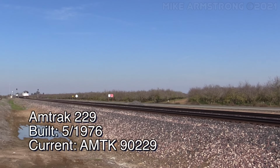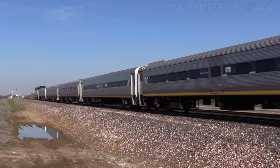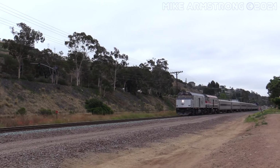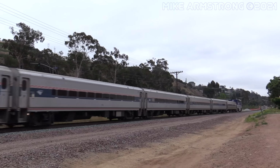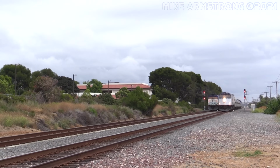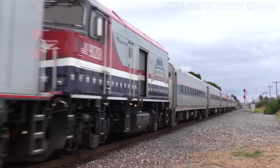The last Amtrak cab car converted from the batch of original 30 F40 locomotives is Amtrak number 90229, originally F40 number 229. For most of its first decade as an NPCU, the unit ran on the Heartland Flyer between Fort Worth, Texas and Oklahoma City, Oklahoma. In more recent years, the 90229 has spent time operating on a variety of different trains in the Midwest and California.